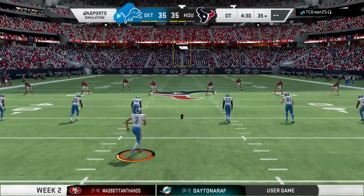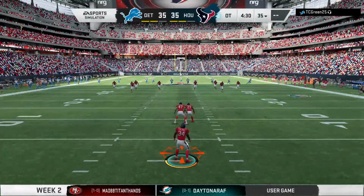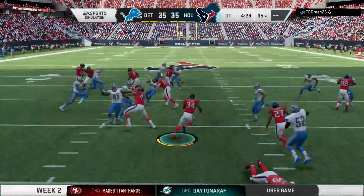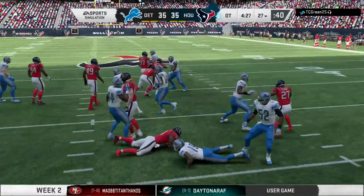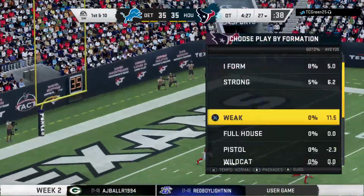So a tie ball game here as the kick's away. This is taken at the 3. And he'll take this across the 25, a couple extra yards, up to the 27-yard line.